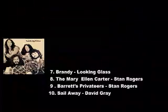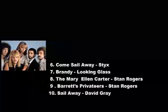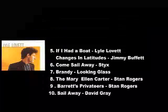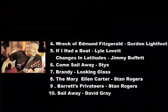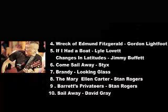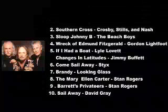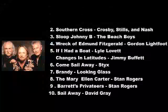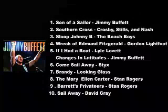And I was glad to see that Adam didn't know who Stan Rogers was because I hadn't heard of him either. Coming in at number 7 was Brandy from Looking Glass. Number 6, Come Sail Away by Styx. At number 5, it was a tie between If I Had a Boat by Lyle Lovett and Changes in Latitudes by Jimmy Buffett. You knew that one had to be on the list. In the 4th spot, it's Wreck of the Edmund Fitzgerald by Gordon Lightfoot. At number 3, The Beach Boys, Sloop John B. Number 2, Southern Cross by Crosby, Stills and Nash. And coming in at the number 1 spot, and it's no surprise, Son of a Sailor by Jimmy Buffett.